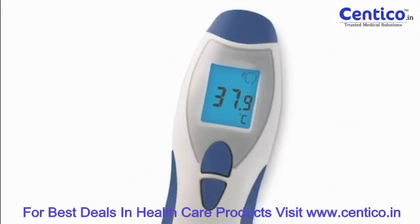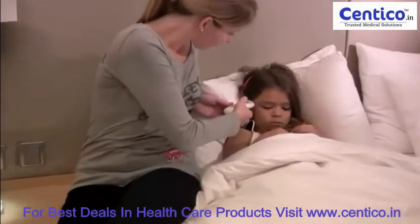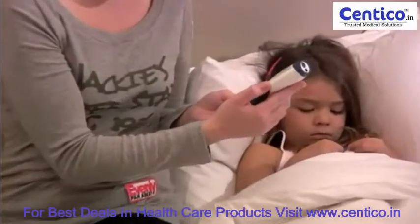Brammet BD1500 no contact thermometer is more delicate and simple to use than traditional thermometers. You should have one at home.